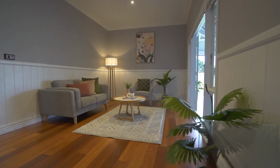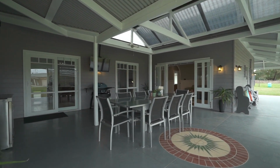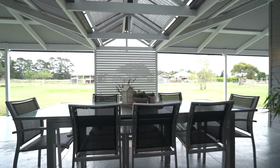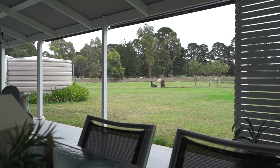Appreciate the convenience of indoor-outdoor living with sliding windows from the kitchen out into the undercover entertainment area, perfect for creating a servery. Create privacy with the pull-down blinds to the alfresco area, or enjoy the views of the spacious property backing onto the golf course.